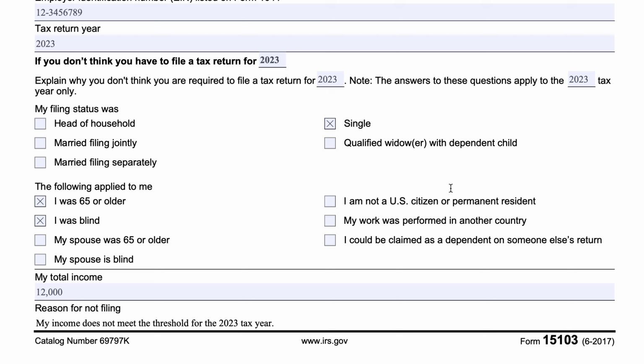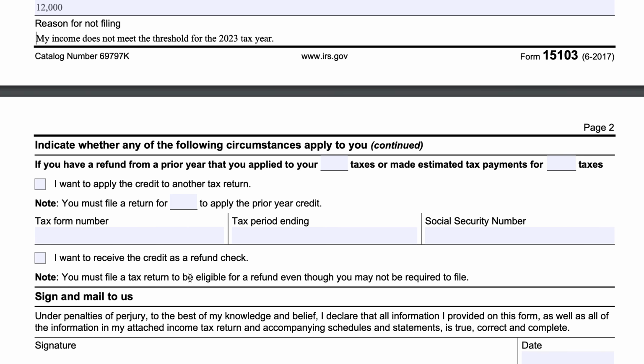You may also say, hey, look, I wasn't a U.S. citizen. I'm someone else's dependent. My work was performed in a different country. The IRS will take a closer look at those extenuating circumstances to determine whether or not those circumstances are sufficient for you to not have to file a tax return. So in this case, we put out John Doe's justification. If he had to go back to the 2022, then we would do this uniquely for the 2022 tax year.